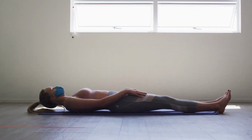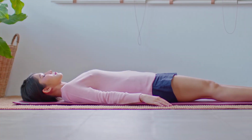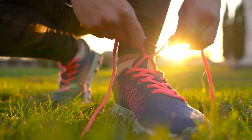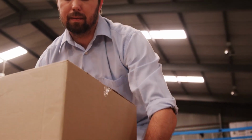For 2 to 3 minutes once a day, lie flat on the ground. Do this without any cushions or support and simply relax. Doing so allows your body to readjust to its natural resting position and helps fix your posture. Wear flat, well-fitting shoes to support an even weight distribution. When lifting anything, use your hips, knees, and thighs instead of your back.